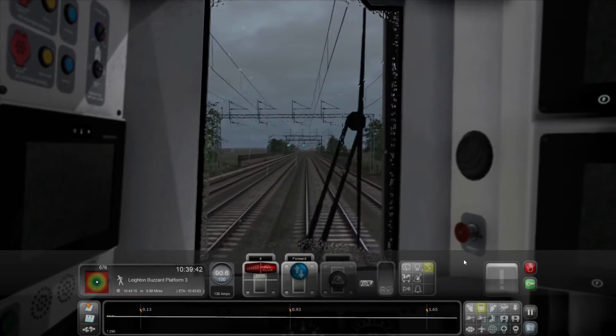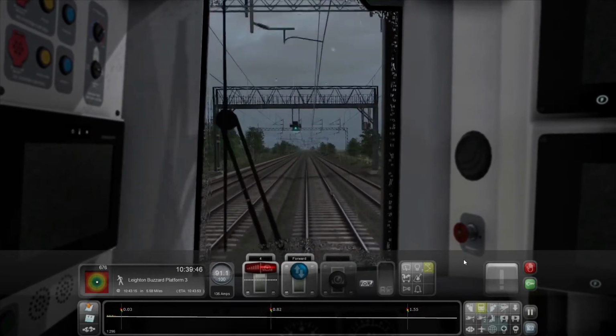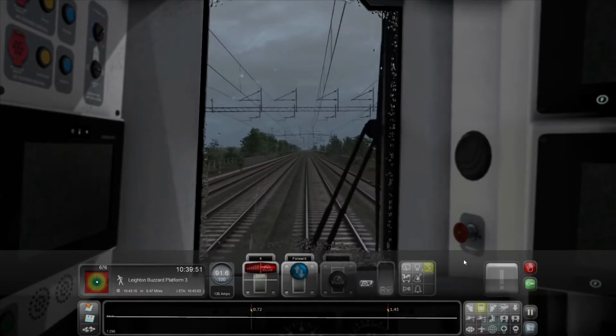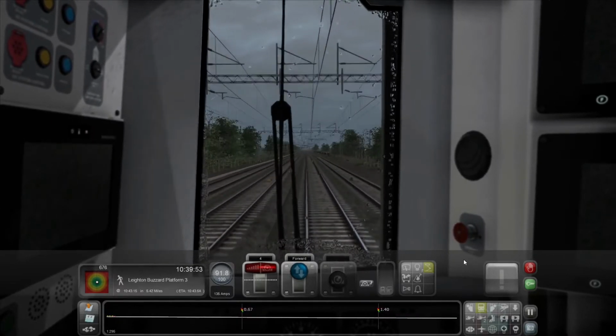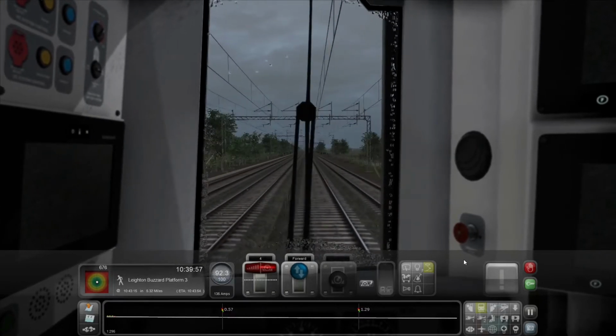And we are now about to get to 91. There we go. I think that's the fastest we've gone so far. Maybe we can get to 100 before the speed limit goes down. I don't really know when it goes down, but I presume it does go down before Leighton Buzzard.